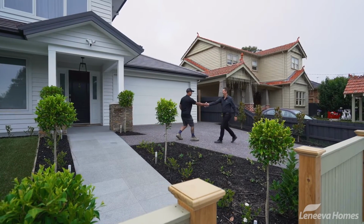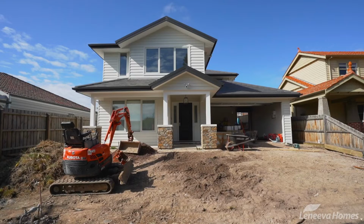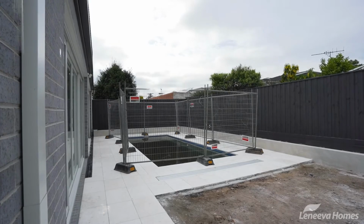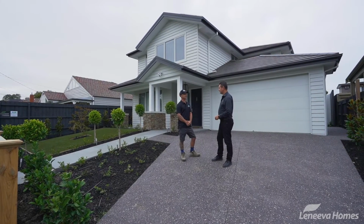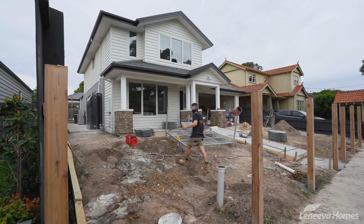I'm with Kris from KD Landscapes, the man behind these magnificent gardens. So Kris, great job. I know you're not quite finished, but it looks amazing already. Yeah, thanks. It's been an interesting and fun process, this job. So how long have you been engaged to start this project?